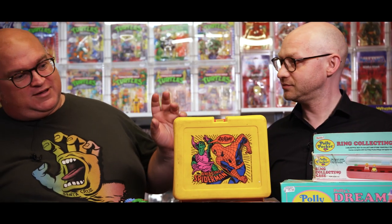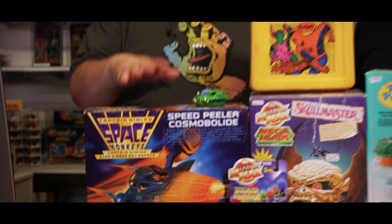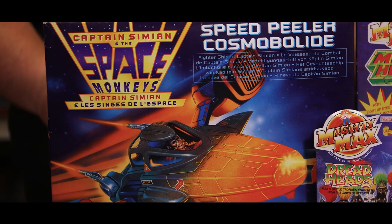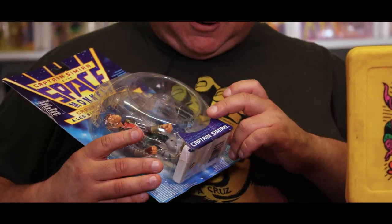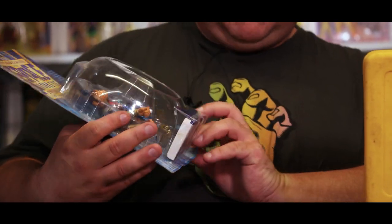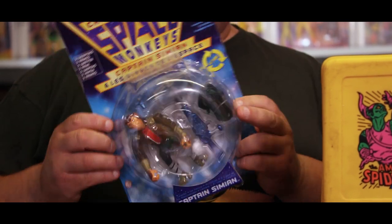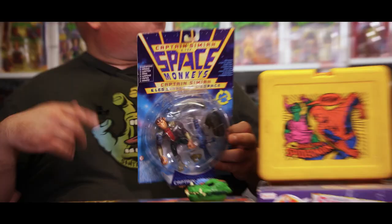Towards the end, they did a lot of stuff for other companies. The Captain Simian and the Space Monkeys were made for Mattel, designed by Bluebird. When we said they did all small stuff, this was for Mattel, so it was upscaled, sort of chunked up. But they still had to do something different. And even though this was kind of the death knell, right at the end, like 96, 97, I think, yeah, and the TV show that followed it was with it.